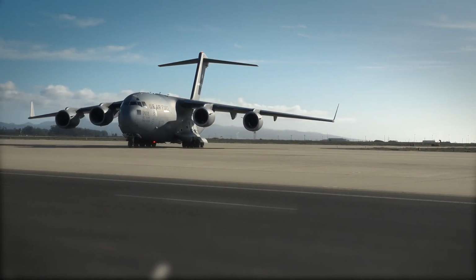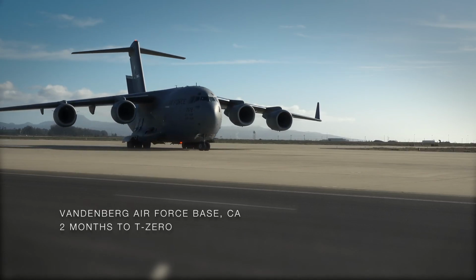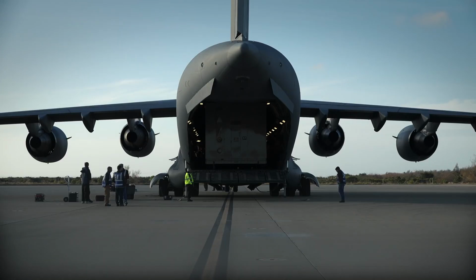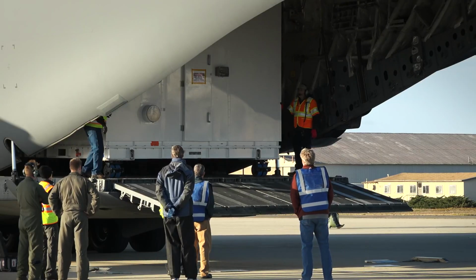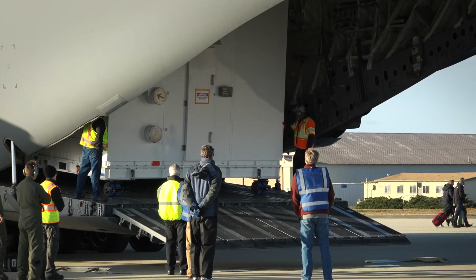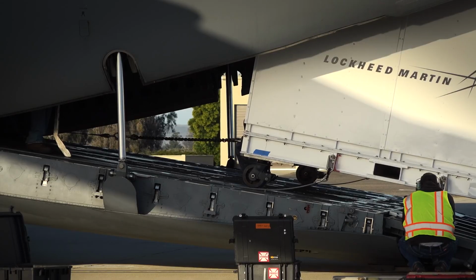NASA is about to attempt something they've never done before. This is the first time we've had an interplanetary launch from Vandenberg Air Force Base in California. The cool thing about this launch is that we've got such a capable rocket, the Atlas V, we don't have to launch from Florida. So InSight is going to be the first time that we've had a spacecraft leave Earth's orbit, launching from California.